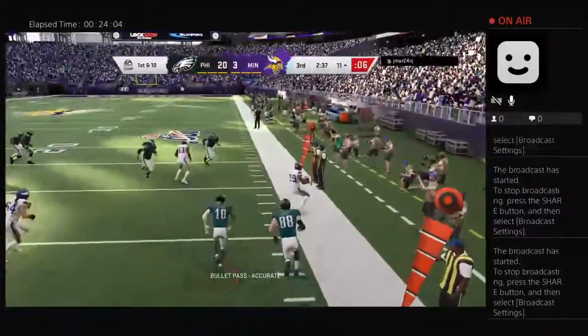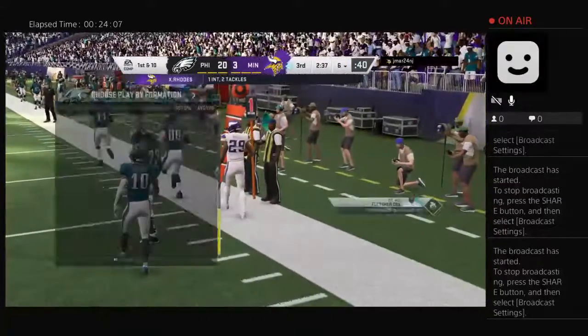Trying to get it to Jackson, and it's intercepted. Xavier Rhodes with a pick.